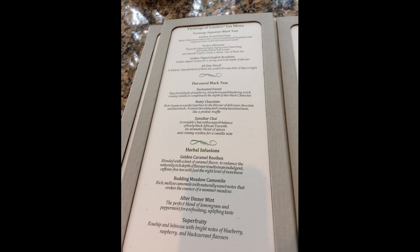And then we have our herbal infusions. Our Gold Caramel has a hint of caramel flavor. It's very rich. It's caffeine-free, so if you're looking for something sweet, but you don't want something with caffeine in it, this is a good decaf option. If you're looking for something that's calming, we have our Budding Meadow Chamomile. This has natural sweet notes, very floral.